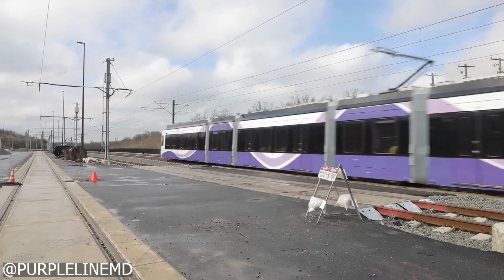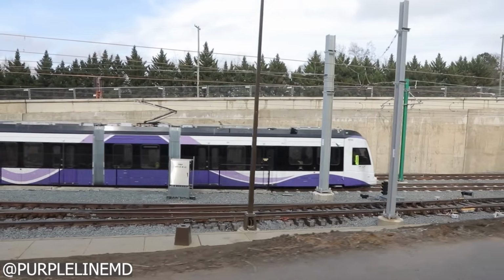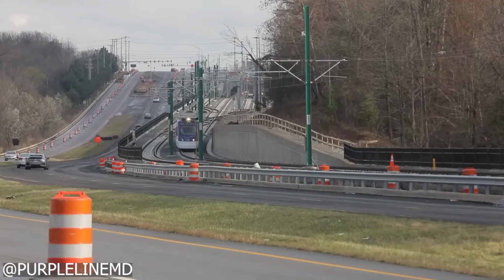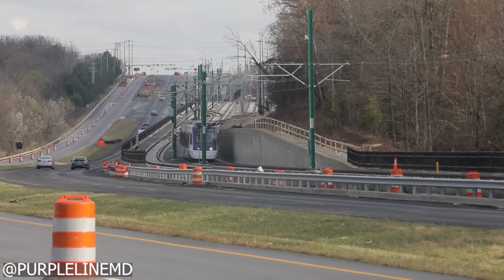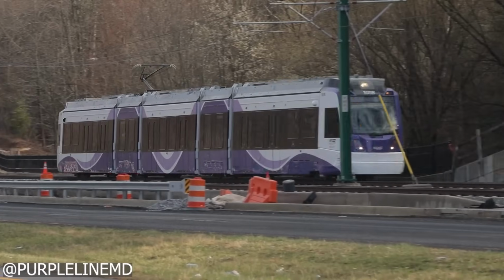the region's transit network. But with a history marked by delays and complications, one question remains. Will this ambitious project arrive on time or follow a different path? Let's dig into the story in today's episode.